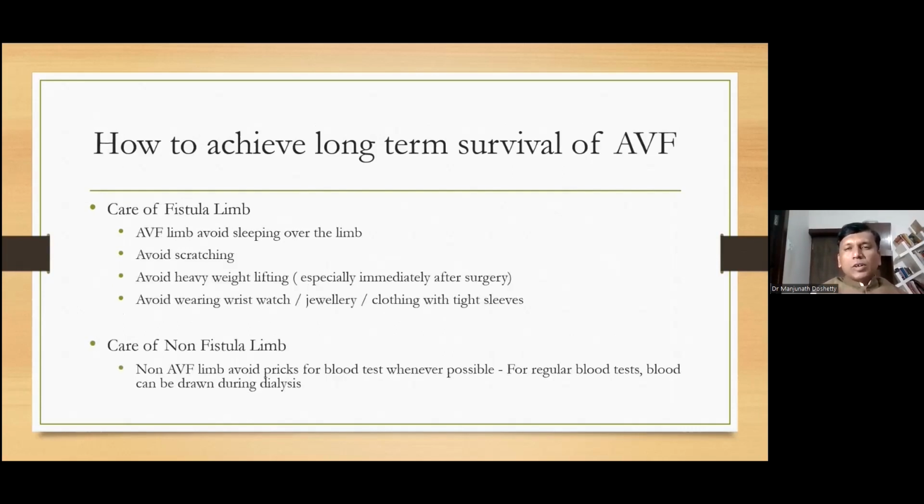Then how do we achieve long-term survival of the AV fistula? The patient should avoid sleeping over the limb, avoid scratching, avoid heavy weight lifting, especially after surgery. Avoid wearing a wristwatch, jewelry, or clothing with tight sleeves. So these are the things we should avoid.